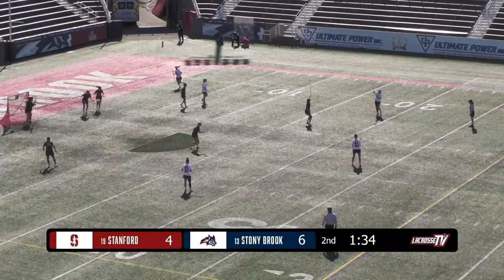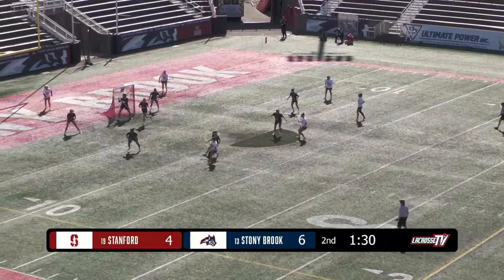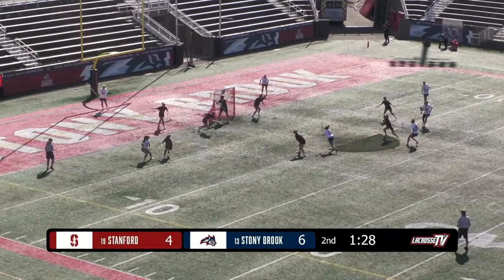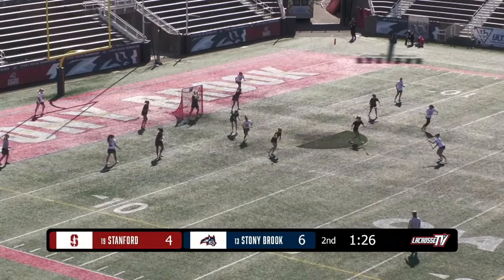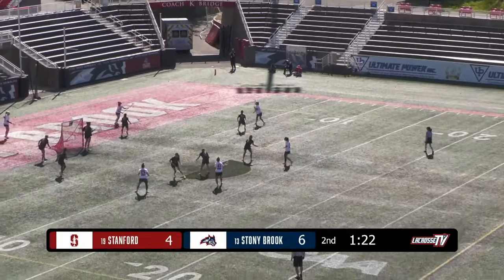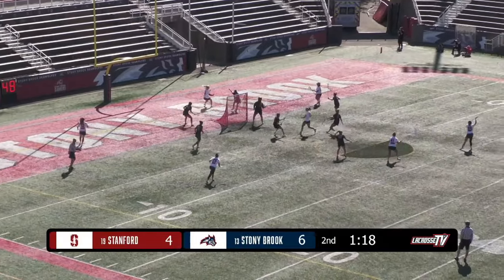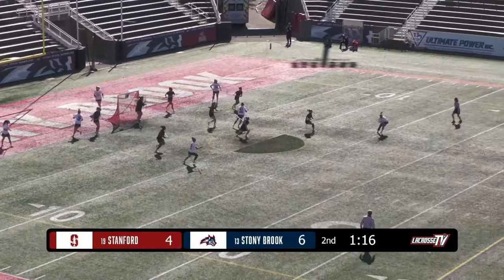Playing it around up top, looking for some open space. Passed out wide. Pass down low again. They hold it up top. They play it out wide. They play it to the back. Not enough room for the cuts at the moment.